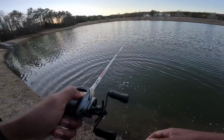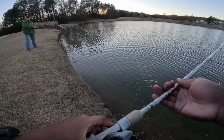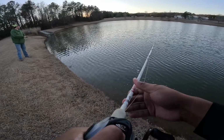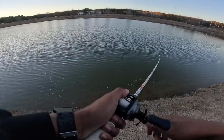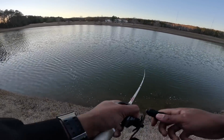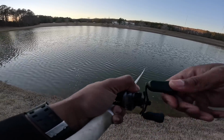Also, we've been throwing moving baits all day. I don't want to throw a worm in the cold. I'm just kind of in the mood to throw this. Worms are too slow for me to enjoy. Yeah. I promise, if we were throwing worms and jigs today, we probably already would have been back at the house.